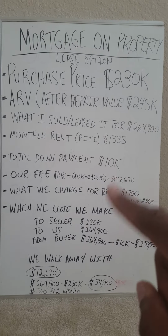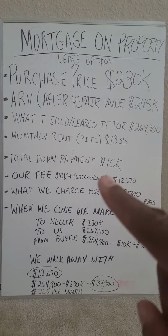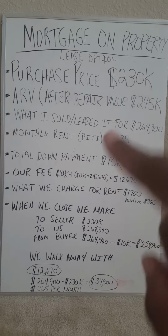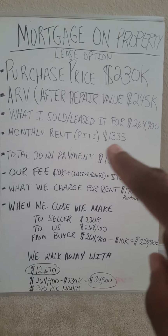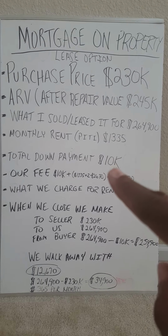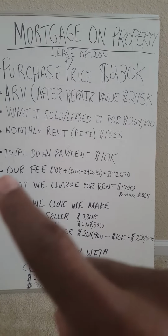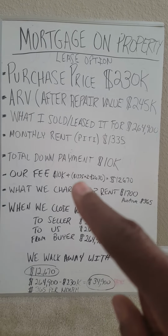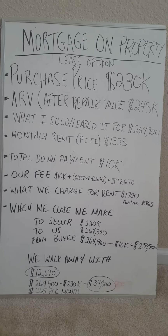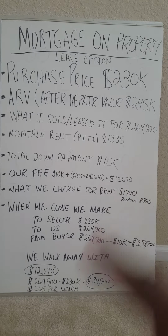The total down payment, whenever I do deals, I love, and I want y'all to do it as well, get $10,000 down. That's what you need. I do it because if somebody gets in there and they're renting this property for $1,335 and they stop making payments, I'm gonna make the payments with the $10,000 that I have right there. So I like 5 to 6 months of payments. Now the fee was $10,000, and you see $1,335. I didn't start making payments on this thing for 2 months. So you see the actual fee we got out of the total deal was $12,670.